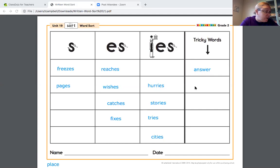All right, let's look at our other tricky word. We have the word special. Okay, special. Let's tap it out to see what we can do with just sounding it out. Special. So, sh, o. Special. That is definitely not how you spell special.